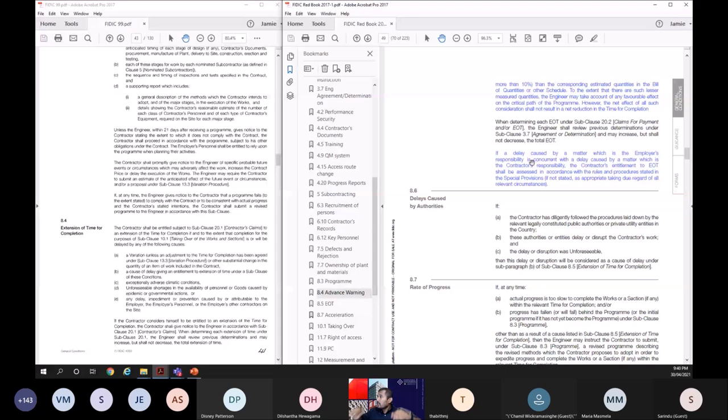So that means in the particular conditions of contract, you have to mention how to deal with concurrent delay. Either you will give the time, or you will give time plus cost, or cost plus profit. You have to mention it in the particular conditions. So that's very important. If you fail to do so, then the dispute will still be there. So you have to address that. Okay. So we discussed that.